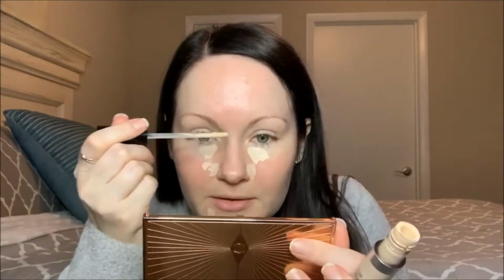So we're going to tone them down a little bit. And then my chin is always really, really red. And right in between here. And then I do have lots of veininess on my eyes, or my eyelids. So I do like to just bring a little bit under there. That's all the complexion product I'm going to use.